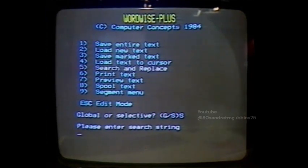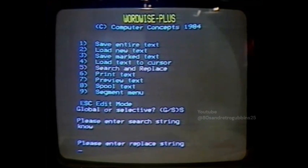Please enter the search string. Well, I want to search for the times when no appears. That's no, and I type that one in there. And it's going to ask me what I'd like to replace it by. And I think I'd like to replace the no by "am cog no sent with." That's a nice phrase to put in my letter.